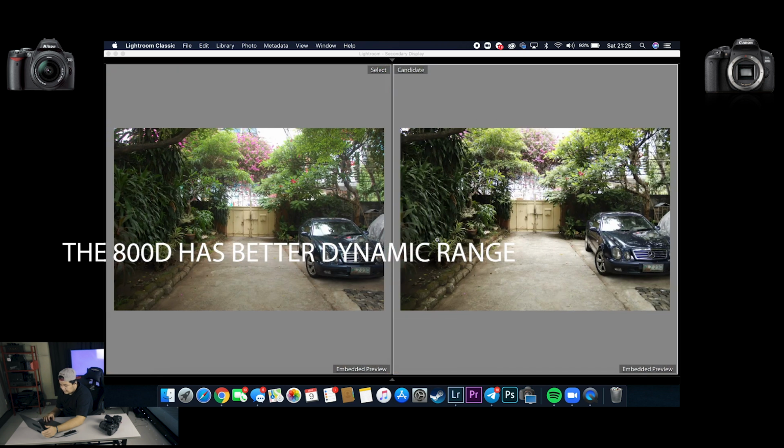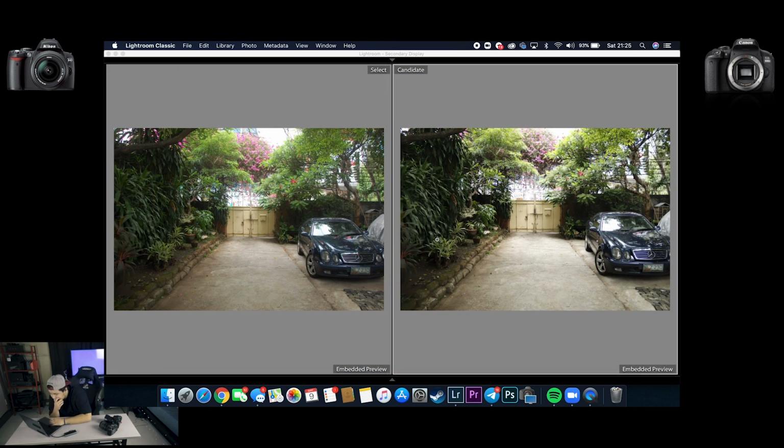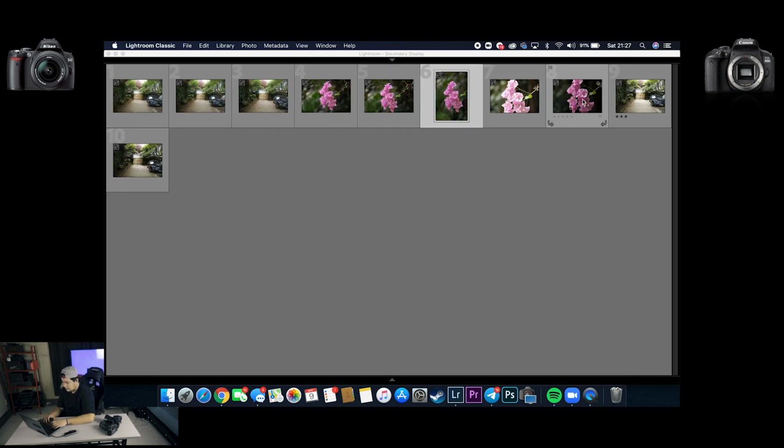Punchy. I think on the Nikon D40, I'm not sure, there's a bit of a haze. I don't know if it's because of the lens or because of the age of the camera, but right off the bat, you can see here that the Canon 800D just beats the Nikon D40, but it's not that far.